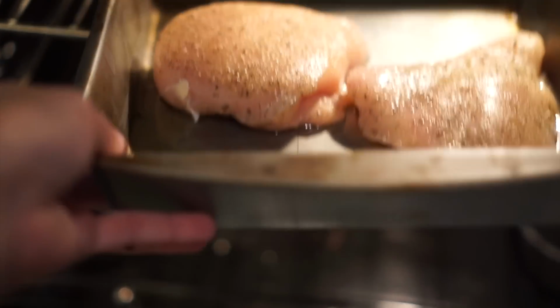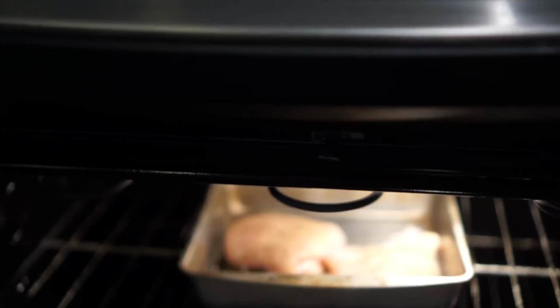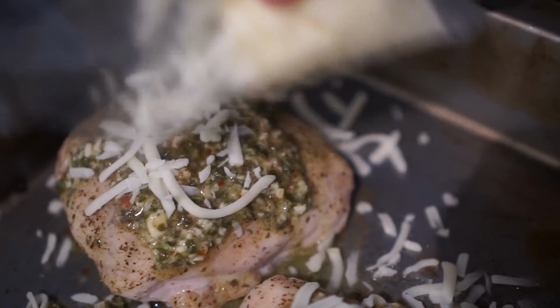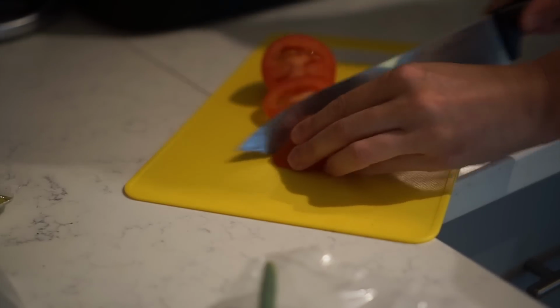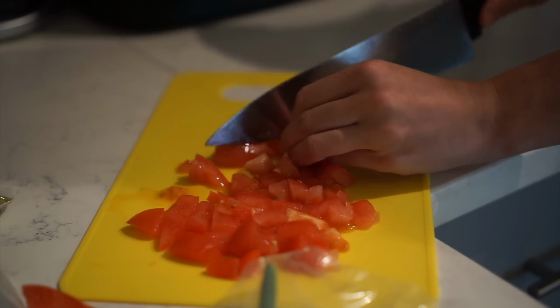I love Green Chef. I feel like it saves me so much time because I don't have to grocery shop for all of these individual things. It just kind of comes together, ready to make, and it just makes meal prepping for the week so much easier.